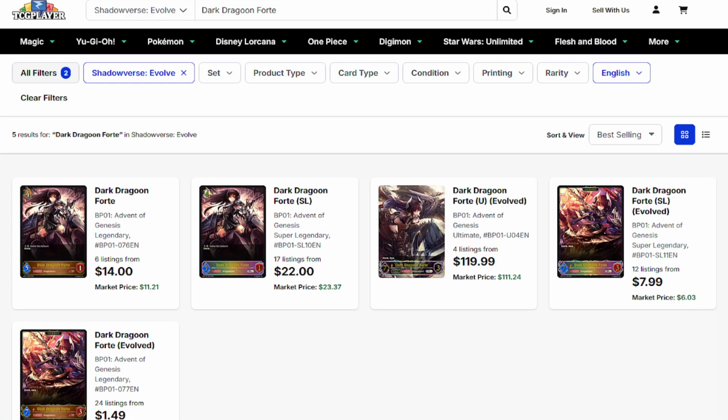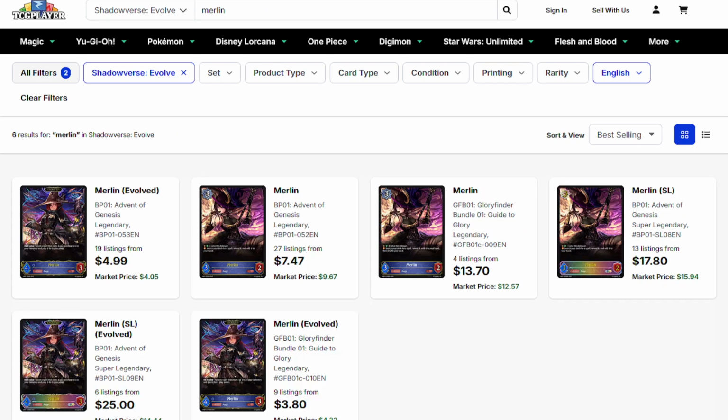Going into set 1 on our big 2 of this set, starting with Dark Dragoon Forte. Forte has been increasingly getting more popular recently, with only 6 listings on the base form now at a $14 base, while the Evo is still cheap. That really doesn't seem to change. And there are 24 copies of it on the market too, so about $1.50 to pick up. The ultimate of this card is now $120, while the super legendary of the base form is $22 to start.